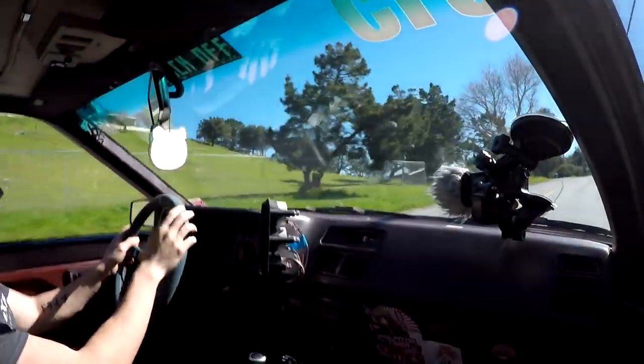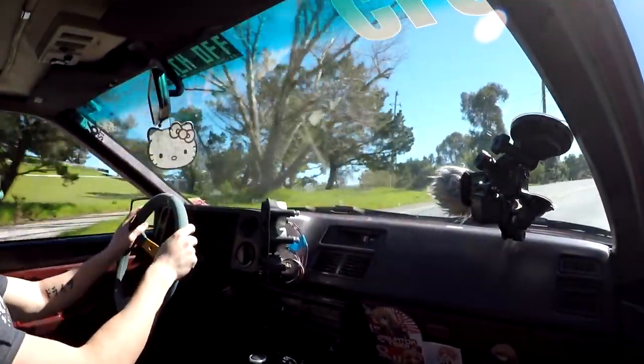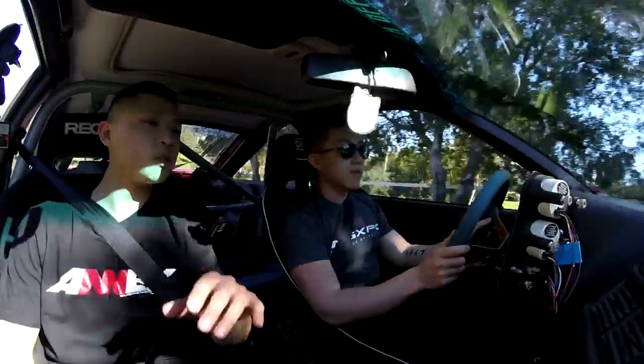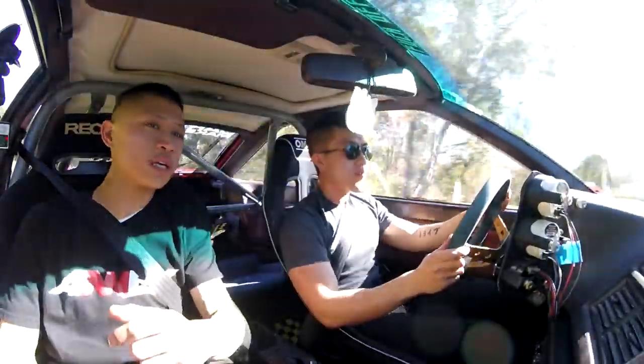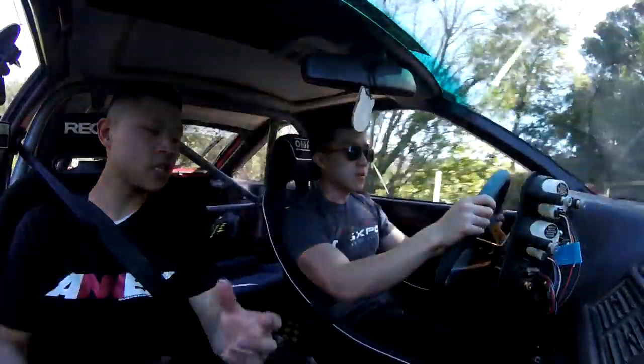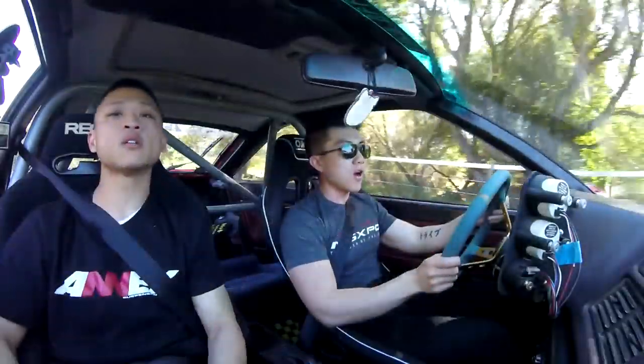Second to third shift, the revs fall a little, kind of far, don't they? Yeah, so the T50 is the original 5-speed that comes in this car. Right, right. So 1, 2, 3, the ratios are similar to a T50, but it's the 3-4 that's really close. Oh, okay.